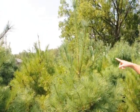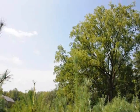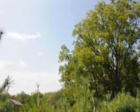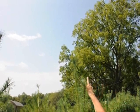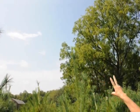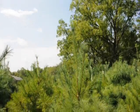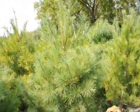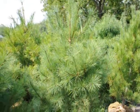This is an unusual one. This particular plant has what's called a second flush. The second flush is at the very top. You can see it put more growth out again this year. We've had quite an exceptional growing season.